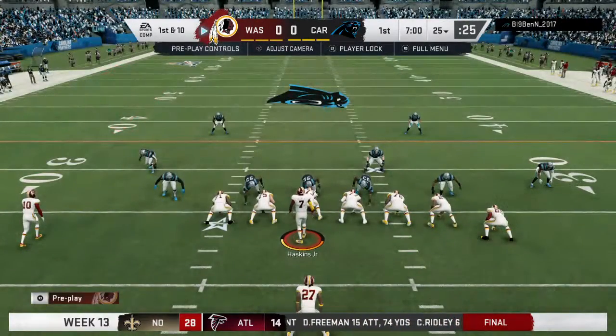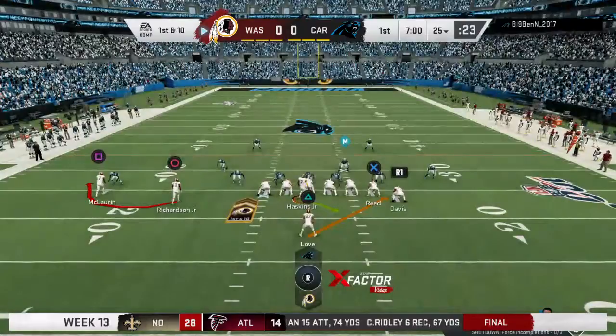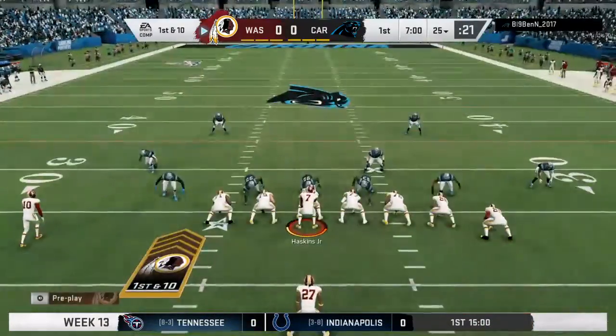Ready? 54's Mike. 54's Mike. Check, check. Watch 54. Watch 54. Hey, pick your game up. Let's go.